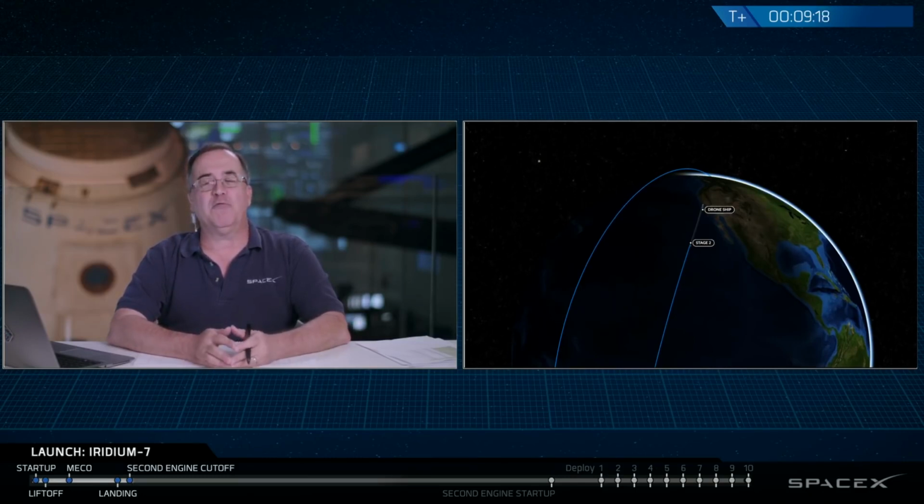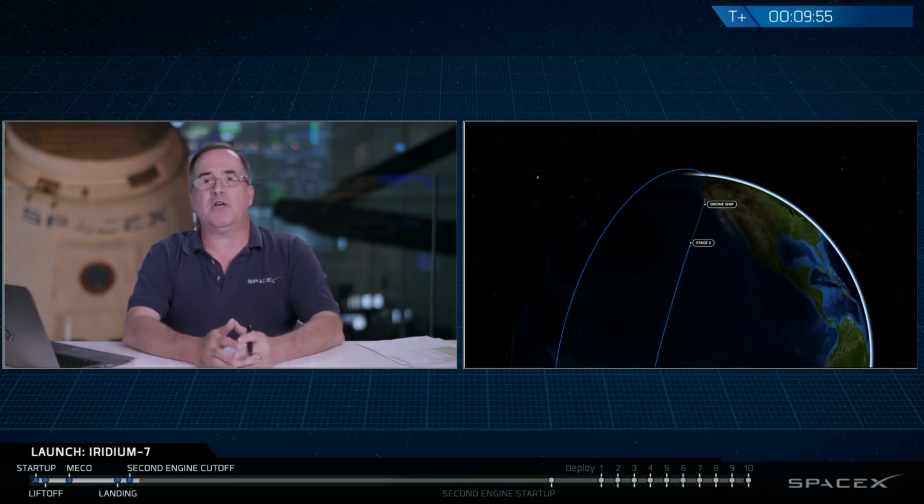Now on the fairing recovery attempt, there's no news to report right now. The fairings are slowly descending on parachutes. We are into a coast phase. This is going to last just over 40 minutes. We're going to come back with live commentary at T plus 50 minutes into the webcast, where we'll see the second burn of the upper stage and then the deployment of the 10 Iridium Next satellites.